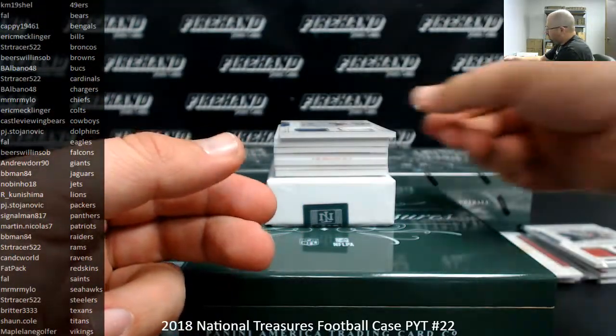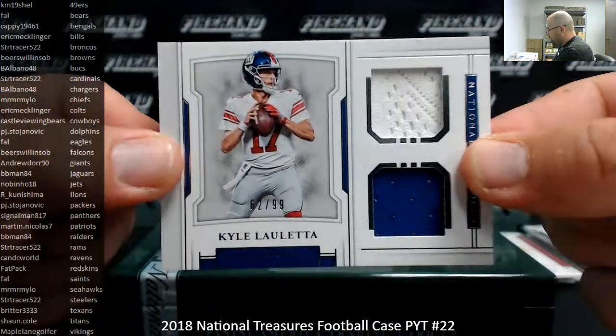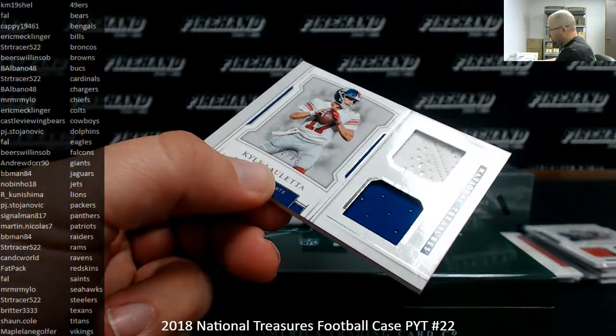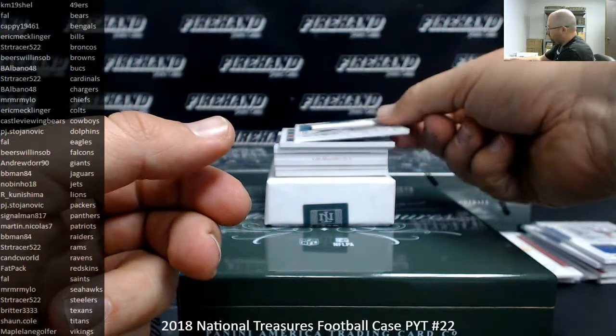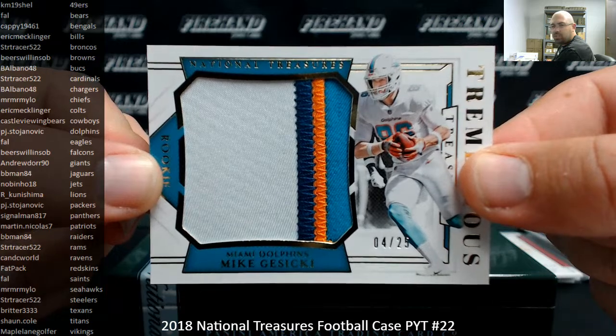Got a Rookie Dual Materials number to 99 for the Giants, Kyle Lauletta. I believe it's two different jersey pieces. Giants going to Andrew Dorr 90. I got a Gold Foil Rookie Tremendous Treasures number to 25 for the Miami Dolphins, Mikey G. Dolphins to PJ Stojanovic.